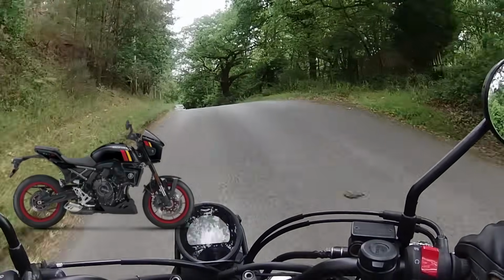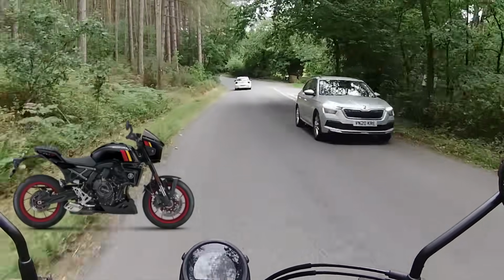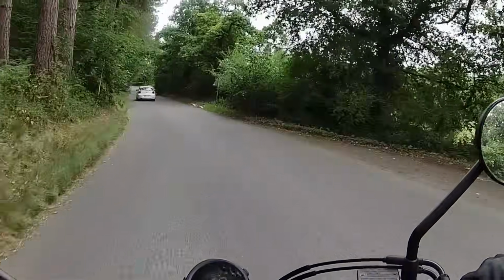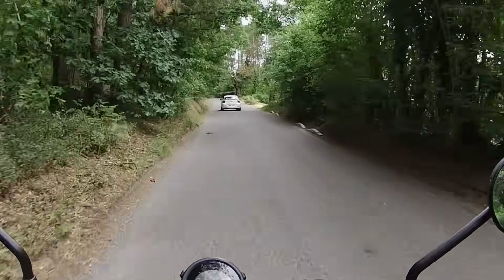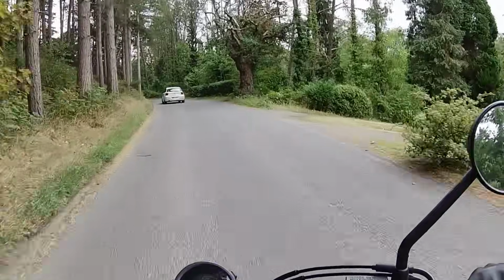I'm not too sure where I stand on it at the moment. I think the important thing is I need to see it in the flesh. You always need to see a bike in the flesh, obviously, especially if you're talking about the aesthetics. So I'm not too sure at the moment.